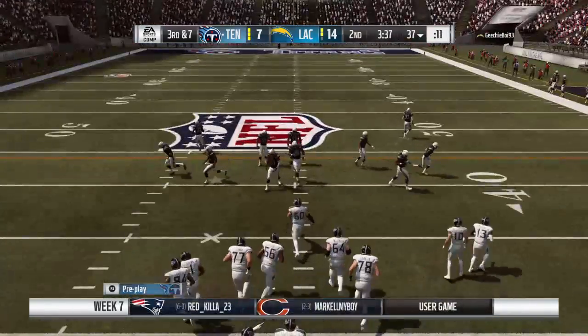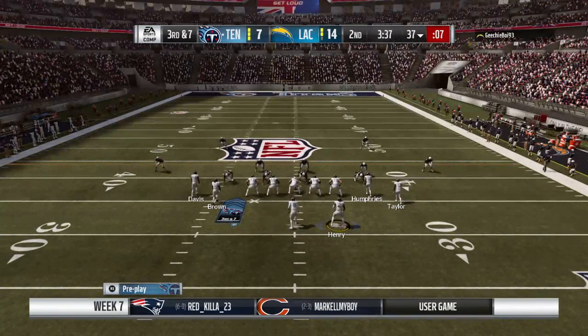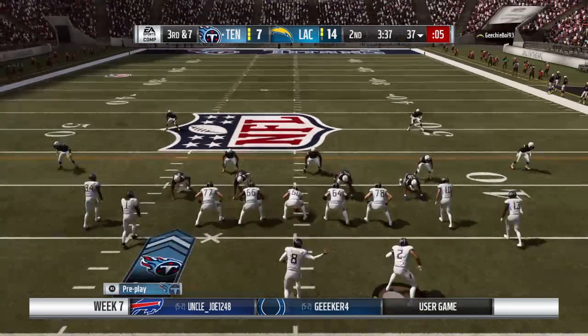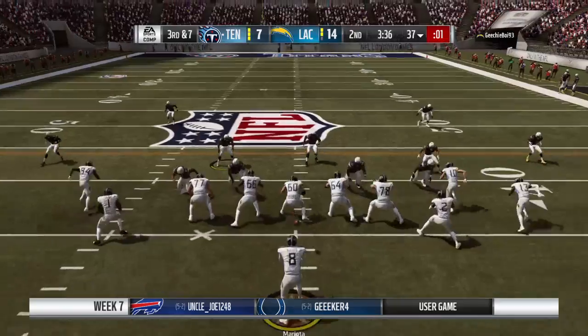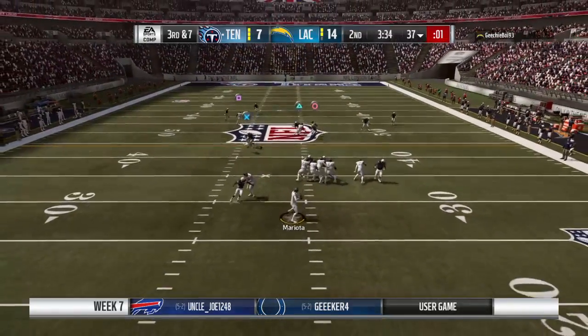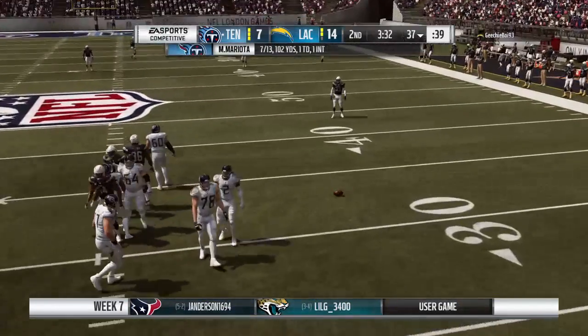They head to the line facing a 3rd and 7 following the incompletion on second down. Keep it rolling, keep it rolling. They just get the play off. Now Mariota. And this is going to be incomplete.